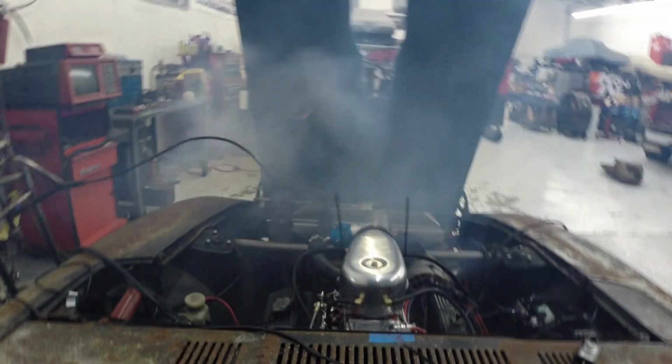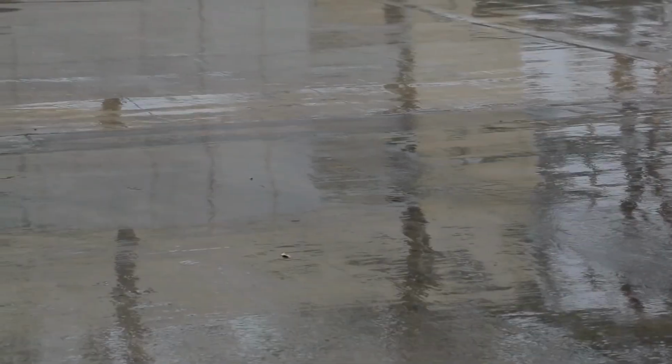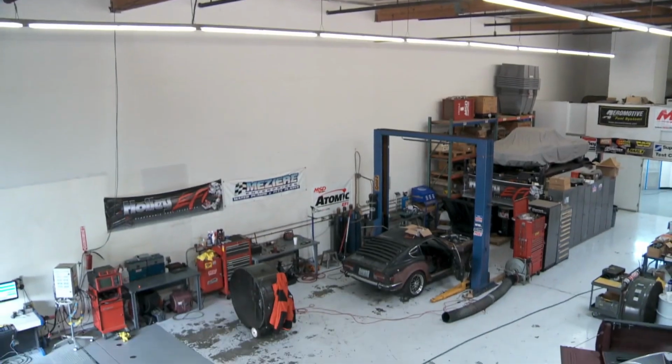This is about the time we realized we were going to need a scavenge pump in the oil return line out of the turbo. So we came back to West Tech the next morning and put a tune-up in the car so that it would survive on 90. All that work, finally get to drive the Datsun.